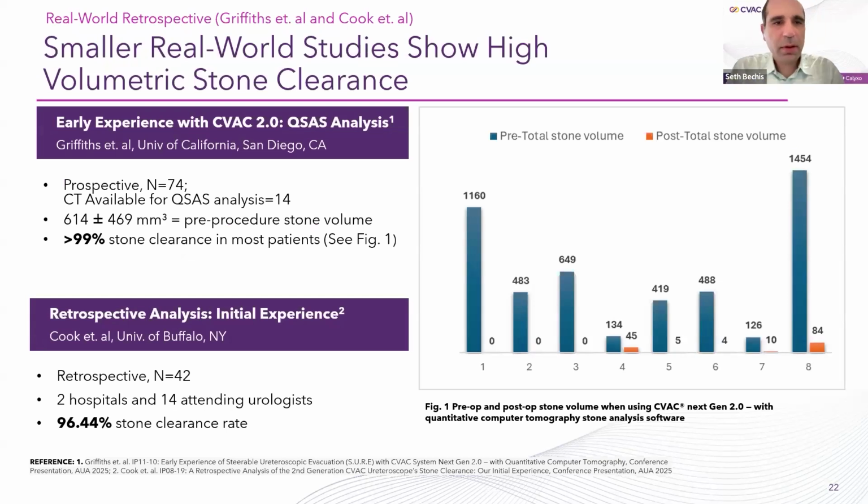And if we move on to some additional emerging studies, this is a study out of my institution reporting an early experience with CVAC 2.0, really looking at stone volume. And so we used a software program called QSAS, which is able to create a 3-dimensional reconstruction of the stone based on CT scan and calculate stone volume. And in this prospective study, to Dr. Winoker's point, we found that of the 74 patients, a proportion of them did not have postoperative CT scans, likely due to visual clearance during the case.